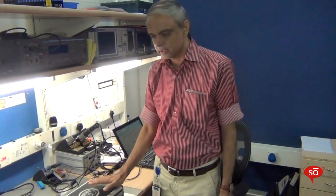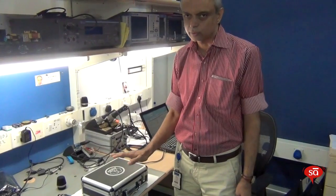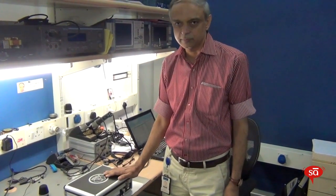This will help enhance the life of the microphone and ensure that you get the same quality over and over again. Once moisture enters the capsule, you can see a huge amount of difference. So please be careful when you use this and put it back in its original container.